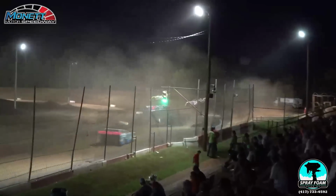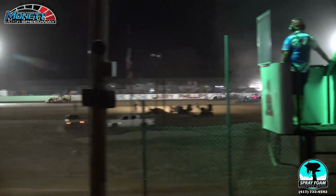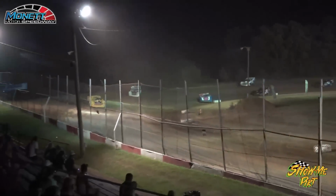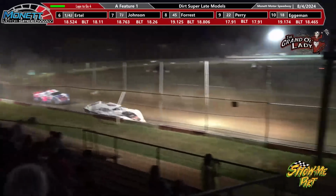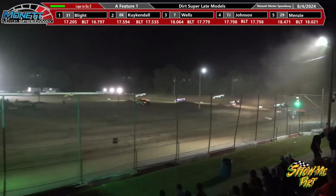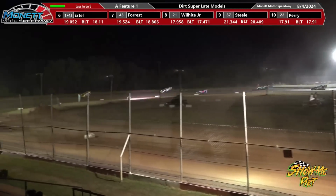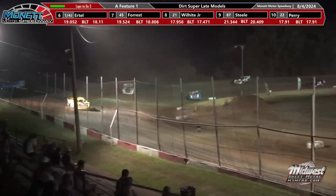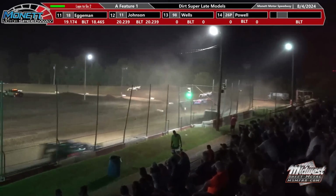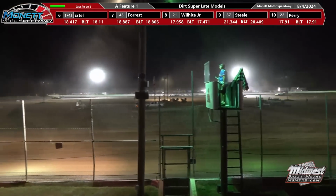Going that far outside could have been a mistake by Kai Kendall on the restart. Watch out, Cole Wells on his bottom side. Kai Kendall got it in hand though. Kai Blight out front, Tyler Kai Kendall back to second spot. Cole Wells in that 3rd position. Watch out for a hard charging Ryan Johnson. Matt Menzie in that top 5. Johnson using that very tippy top, trying to find some moisture in the track here, find that traction to get around Cole. He's got a good run off of 1 and 2.